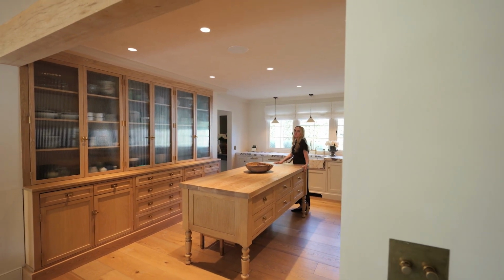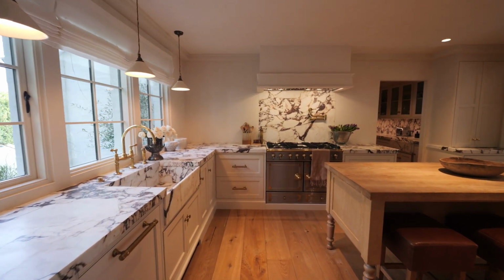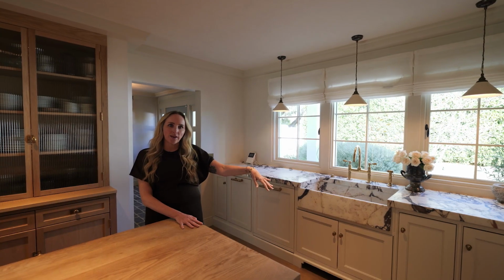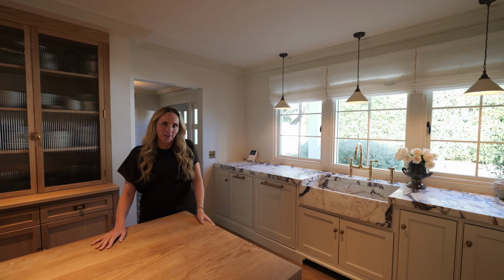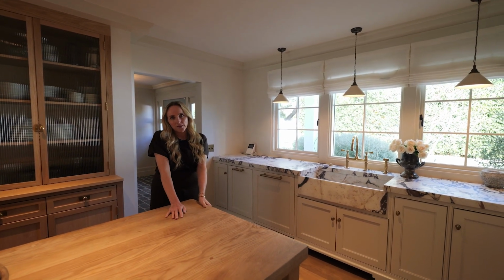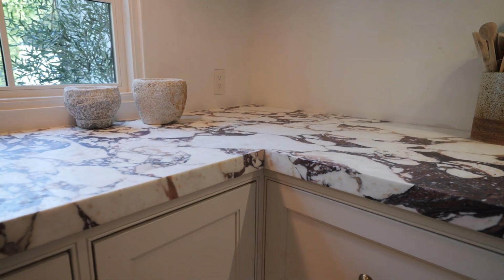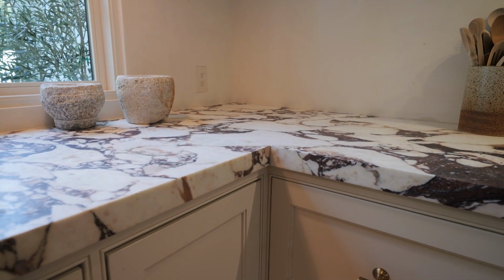It's a great utilitarian and beautiful way to store all of the functional needs for entertaining, but also daily use dishware. We did plaster backsplash that goes all the way down to the counter. I think some people are a little bit scared to do that sometimes, but in all of the places that I've visited throughout Europe, it's a common practice. And so we gave it a try here, and it's been really successful.